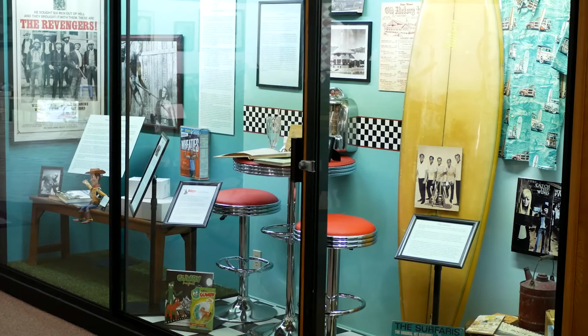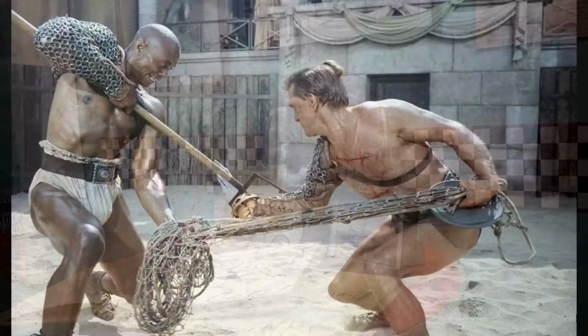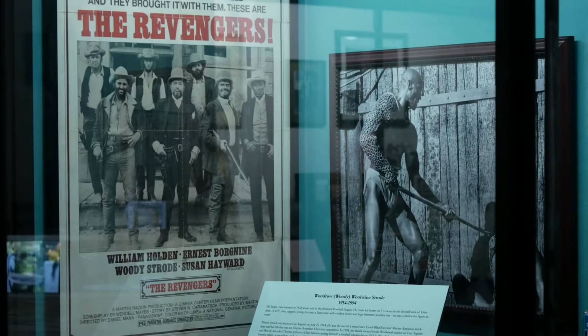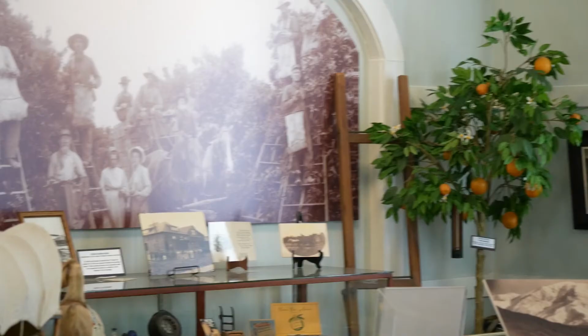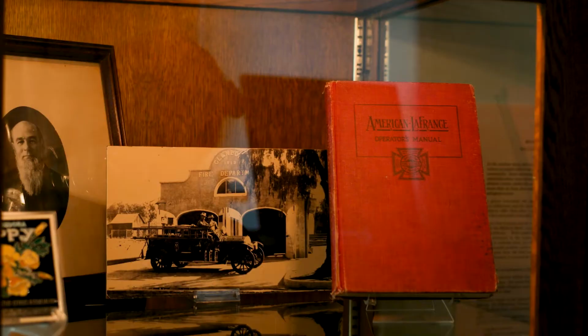Some of Glendora's many notables include Woody Strode, actor and first African American to play in the National Football League, the Safaris and their instant surf music hit Wipeout, Gumby, the stop action animation was actually produced here, and there's so much more. While we are a small museum, we have a big story to tell.